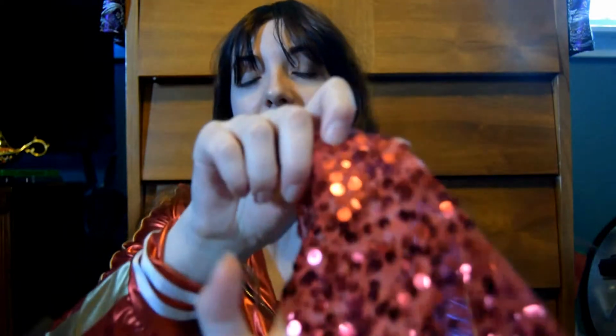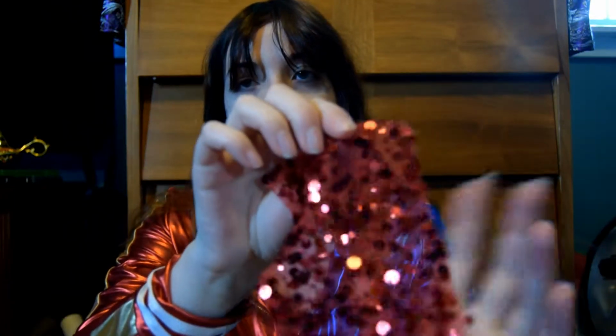Alright, next on our list is mesh sequin. I wish I had a bigger piece, but this is good enough. So mesh sequin is very pretty. Here you can see how it catches the light. It is effective. As you can see, the sequins are sewn on, which is a huge plus. Most of the rest of the ones I'm going to show you have sewn-on sequins.